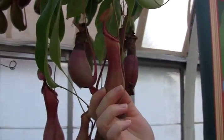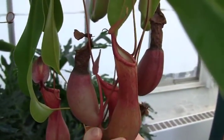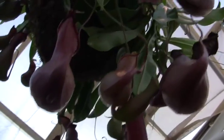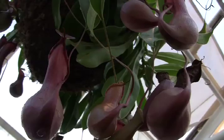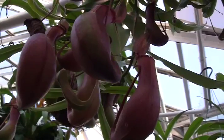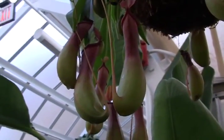And what it does is it has nectar along the rim, and it attracts insects, spiders, and they come in and it actually intoxicates them. So it makes them a little off balance, and they end up falling in, and there's digestive enzymes down at the bottom. So that's where it digests the insects. They can get large enough in certain areas where they can even digest small frogs.